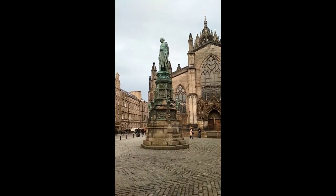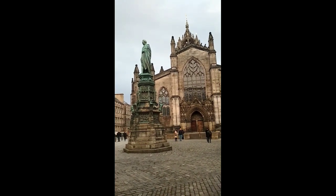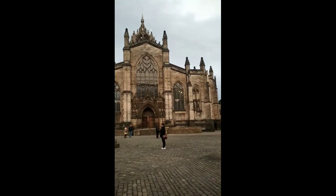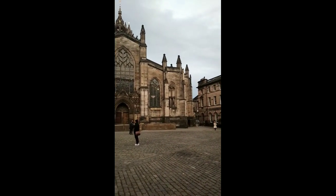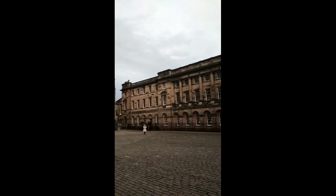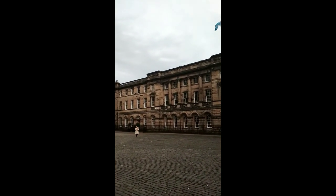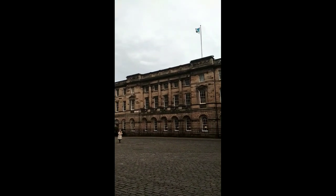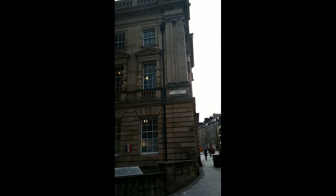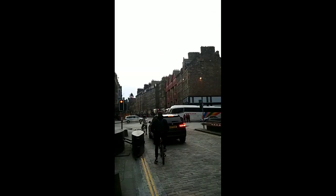Looking at the neighborhood, you can imagine how beautiful it is. I'm sure it has a lot of historical importance. I cannot take my eyes off a single building here. They all look fantastic. That's the flag of Scotland. I'm sure you have the same opinion as I have, that this indeed is beautiful.